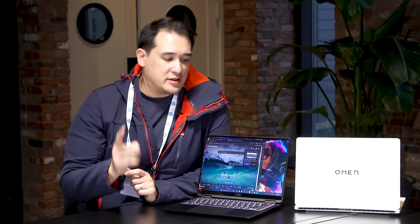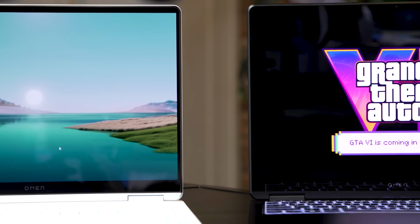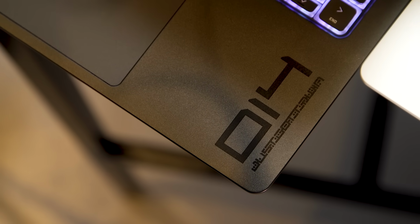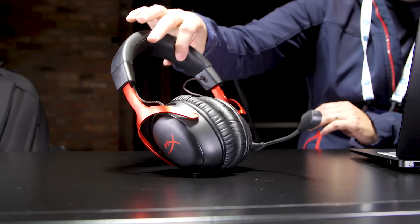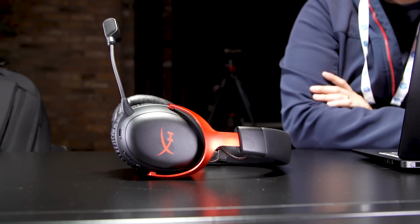Oh, and one more thing I forgot to mention is that anytime I'm looking at a new laptop from one of those megacorps like HP, I'm always curious about the special sauce that mega laptop makers can inject into their system. So on the Transcend 14, kind of similar to the Transcend 16, that comes with a built-in dongle for these, the HyperX Cloud 3 headphones. And that's really cool because the system will be available as a bundle with the headphones, so you get them at a discounted price if you buy them together.